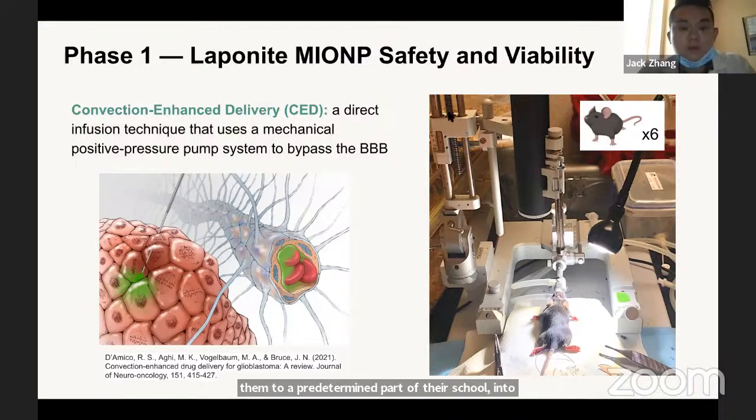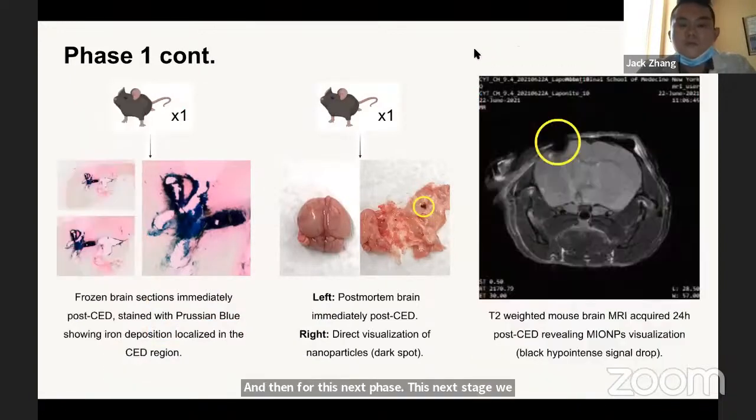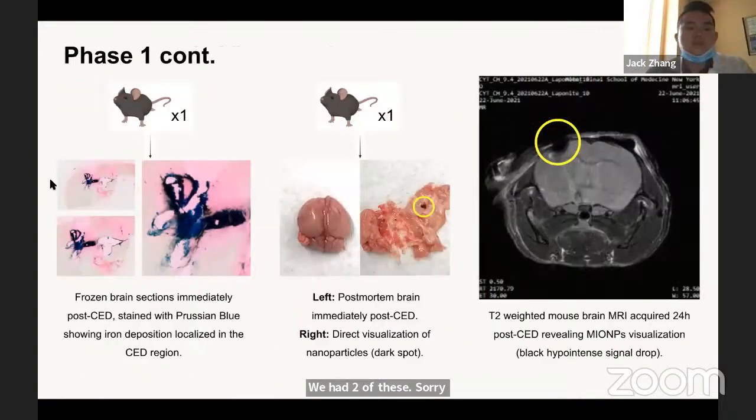For this next phase, two of the six mice, the unlucky ones, had their brains immediately sacrificed post-CED. For the first one on the left, we turned their brain sections into frozen sections that were stained with Prussian blue, a stain that shows iron deposition in the CED region. The second one, more unglamorously, had its brain removed and smushed. This is for direct post-mortem visualization of the nanoparticles, and you see here they're nicely localized where we injected them.